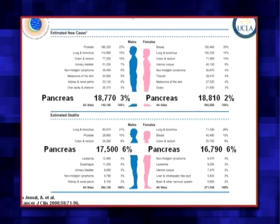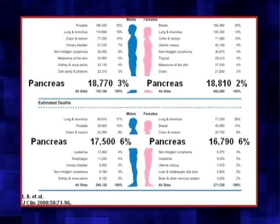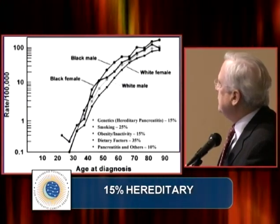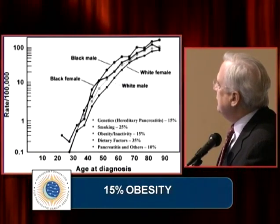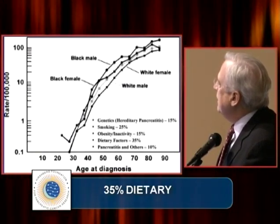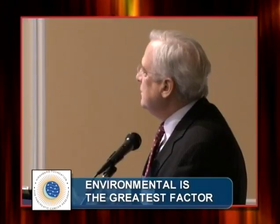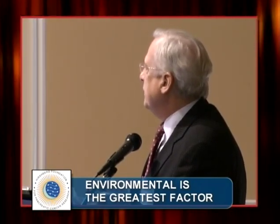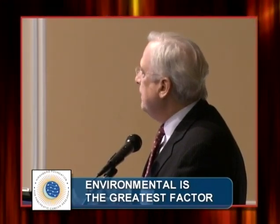Generally speaking, most people who are diagnosed with pancreatic cancer die within the year of diagnosis. And so those numbers with regards to new diagnoses and death rate are fairly equal. The disease starts to appear in the 40s and 50 age range, but then increases with age. The genetic factors underlying pancreatitis accounted for about 15% of this incidence. Smoking 25%, obesity, inactivity 15%, dietary factors 35%, and pancreatitis and others 10%. Most of it is some way or another environmental. Those are things that we're acquiring during our life, either from dietary and smoking habits, or maybe pancreatitis.